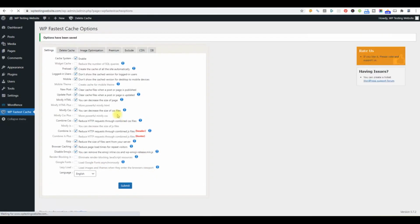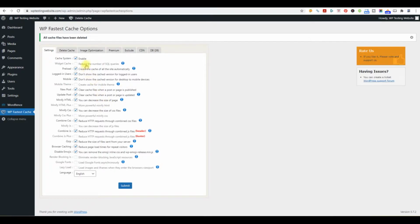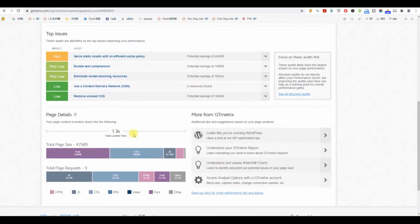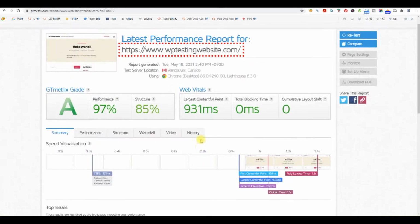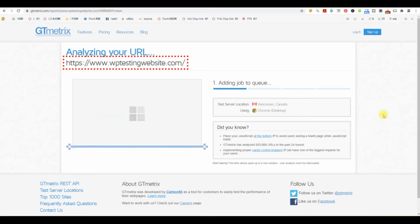Alright, click Submit. Now we're going to come over here, and we're just going to clear all the cache right here. Alright, now we're going to come back over here and retest things. So you can see right here, 1.3 seconds, and you can see some green, some orange, and we're going to show you how fast your website will load just by adding this free WordPress caching plugin, okay, called WP Fastest Cache, okay? Here we go.